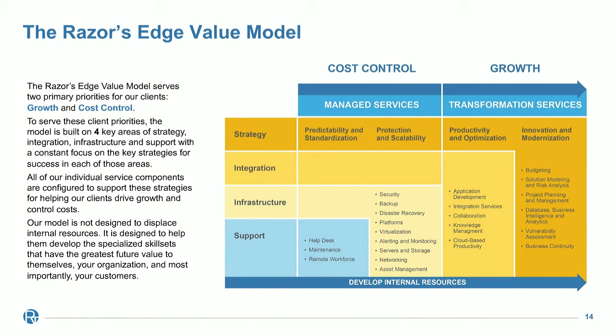And then at the end, the fourth level is innovation and modernization. Now that you've got the core in place that's maintaining the environment and protecting it, and you're being productive, what does it look like to take the innovation and the modernization of the company to the next stage? So we work with customers on budgeting and marketing solutions, or solution modeling around risk analysis and project planning and management, and all that aspect of making sure that if something happens to the business, we know what we need to do. How do we take the business to the next level from a cost analysis or a technology standpoint? And we work with our environment and our individuals on our team to build that plan so they can innovate and modernize their business.